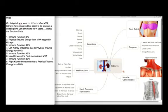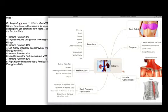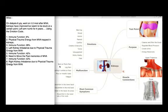Okay. So just for fun, let's take a look and see. Did we clear that physical trauma energy from that right kidney? Okay, good, we did. So is the right kidney happy now? Yes, it is. Okay, so now let's see where your immune system function is at.